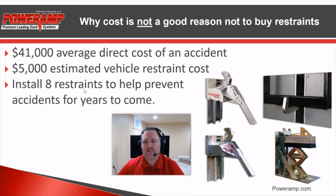It's not the right time to start wearing your seatbelt after you've had an accident, right, in your car. It's not the right time to install smoke detectors in your home after you've had a fire, right? Take care of this early. Help prevent any of your people from getting hurt in the loading dock. Help prevent all those costs that can come from that accident, and install vehicle restraints today, because really, for the cost, it's a fantastic value, and it's protection for your business and for your people.